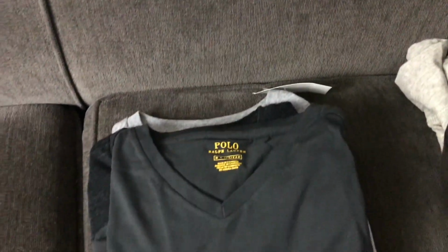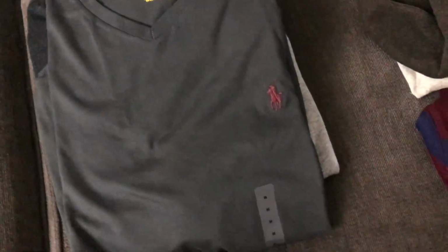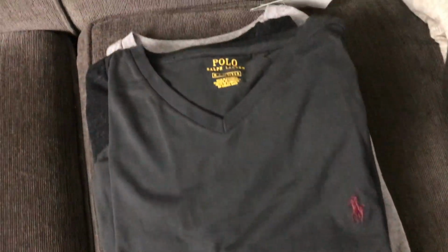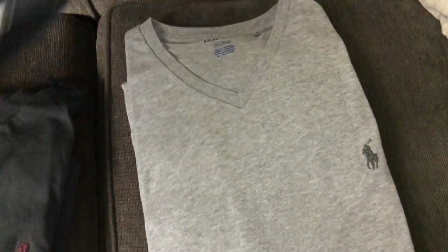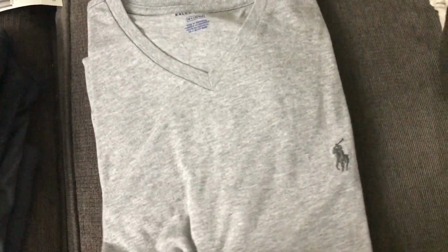Then I also got a couple of t-shirts as well. Now these t-shirts ended up being, I think, about $15 each. They're 100% cotton. I got some v-necks, some crew necks, as you can see here. Kind of like your basic tees.